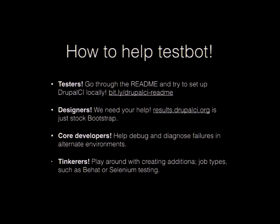So if you want to help TestBot Candlestick Monkey, if you're a tester, there's a nice README file that you can go through and actually download and get your own local test bot. I've been testing on Mac. I think people have tested on Linux. If you have Windows, that would be really interesting to try and see what happens. It should work okay, though, because it downloads basically your own Ubuntu Linux installation that knows how to do everything.